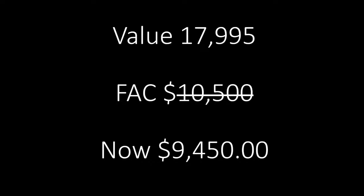This value, if you put it all together, it's a true $17,995 value with everything you're getting, and the HOGS access, and the hotel, and all the stuff. And our price for that is $10,500. I'm going to do $9,450, $1,050 off between now and March 31st. So if you've been wanting to jump on it, you need to jump on it now because this is going away.